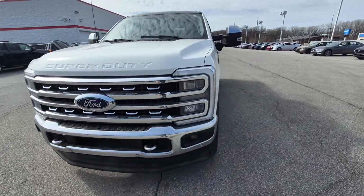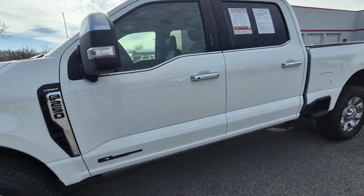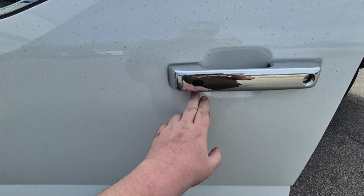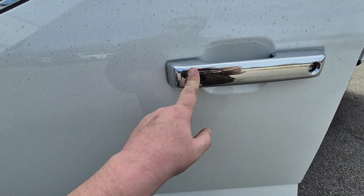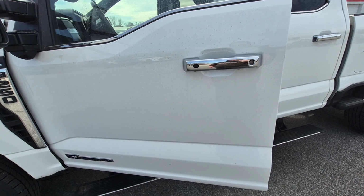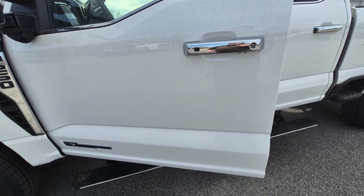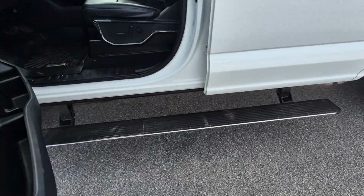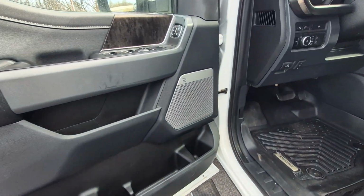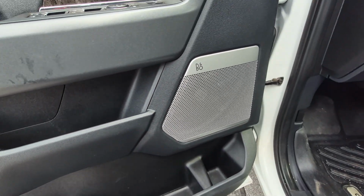All right. Go ahead and open her up. Take a walk around. Look around inside. I do love the keyless entry. It's a great, very neat feature, especially if your hands are full, or your keys are buried in your gun bag, tackle box, or gym bag. The running board comes out upon opening of the door. Upgraded B&O, that's our system. We'll be getting to listen to that once we get in.